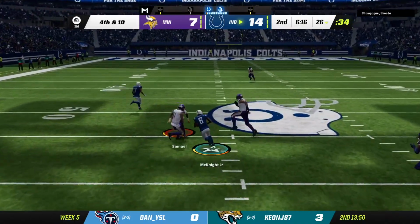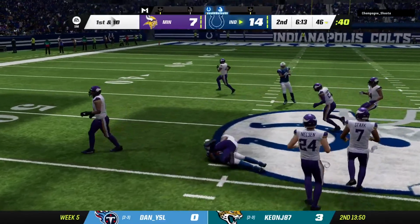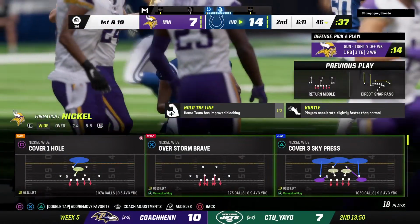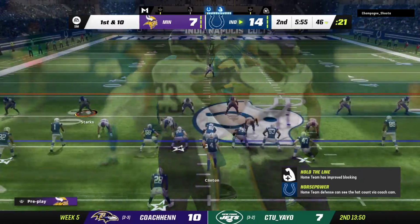And look at this. It's a fake. And this is caught. And the gamble pays off. They get the first. Give them an even 20 yards there on the pickup as a fake punt. Fool everybody.